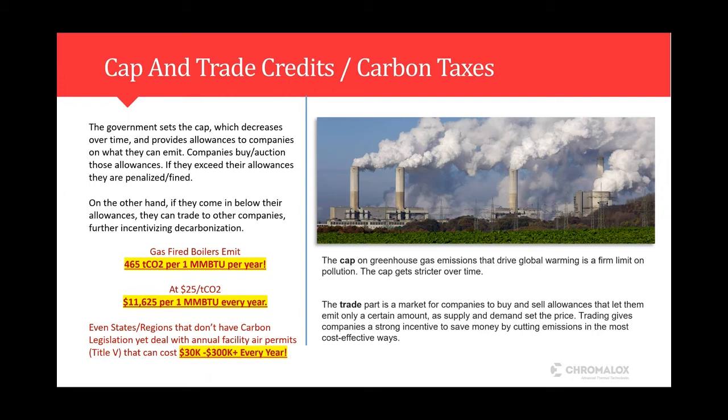Yeah, and this is a perfect example of what Mike was saying. If you take a look at a gas-fired boiler, it emits 465 tons of CO2 per 1 million BTU per year. And in this case, the cost of the carbon taxes was $25 per ton of CO2. So that's $11,625 per 1 million BTU a year. 1 million BTU is only around 333 kW. That's really not a candidate for Direct Connect, but it's a candidate for our low voltage heater. But just imagine when you're dealing with 10 megawatts. That's a lot of savings using electric heaters versus fossil fuel fired.